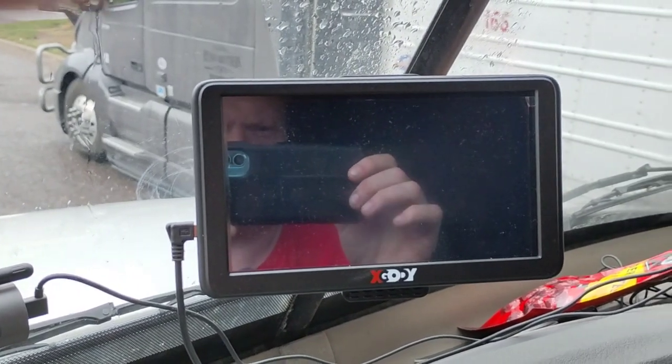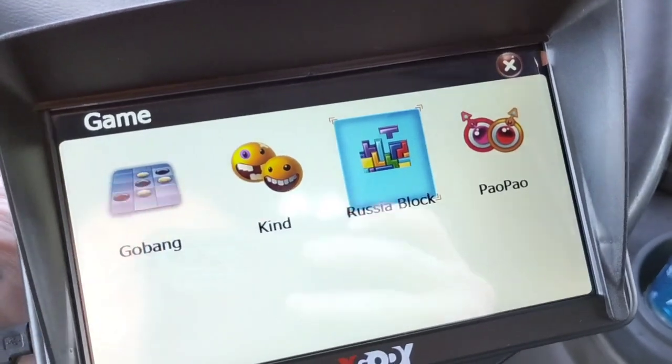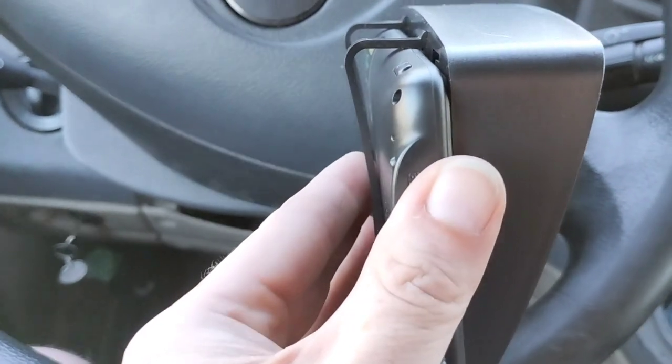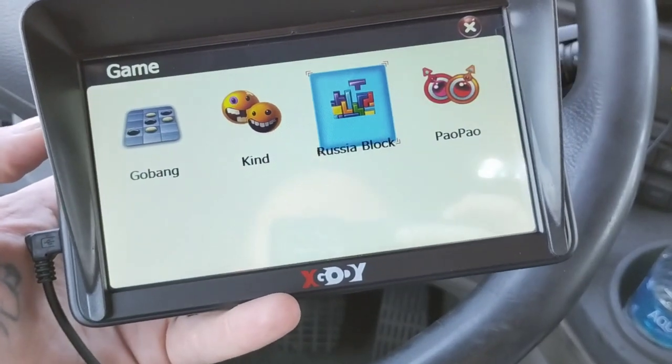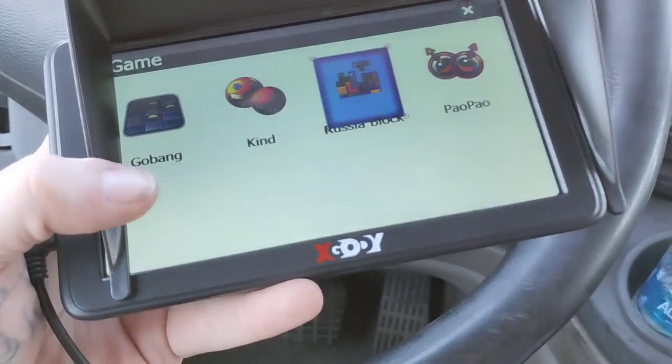I like this little shroud it comes with, kind of keeps the light off of it, but the only problem is how it mounts. It's mounted with these little clips that just kind of fit over the back, and let me tell you, when you start going down the road, the bouncing and the bumps push it off to the side like that, and it becomes annoying.